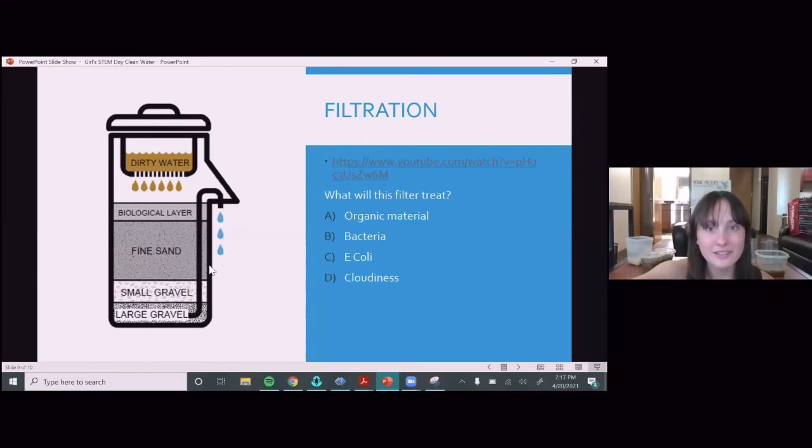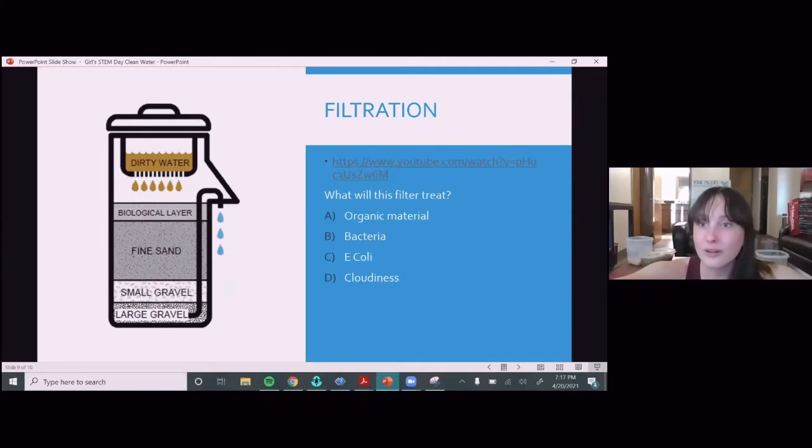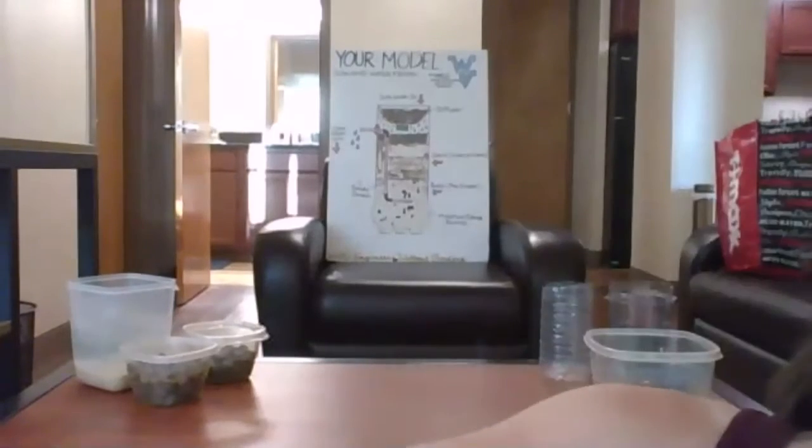All right. So I'm actually gonna stop sharing so you guys can see me. This is my lovely apartment. And I have behind me the things to make a miniature sand filter. We won't be making one of the ones in the photo, although people at West Virginia University actually traveled to Nicaragua to build those themselves, which is kind of cool. I don't have one with me, but that was really neat.